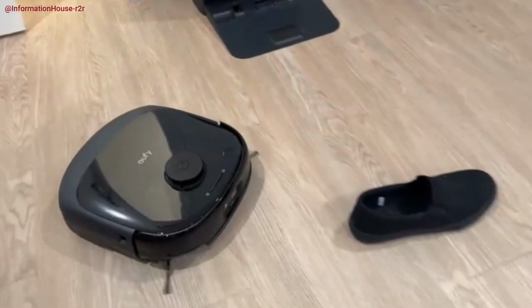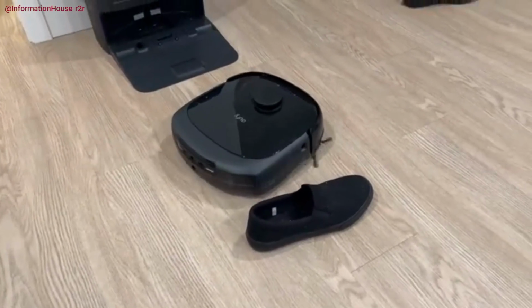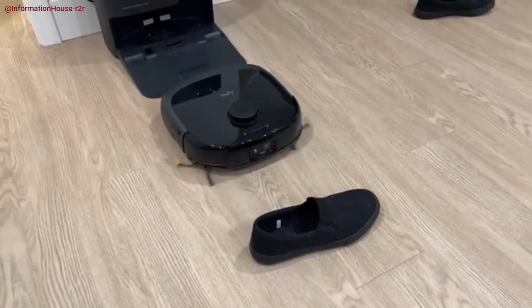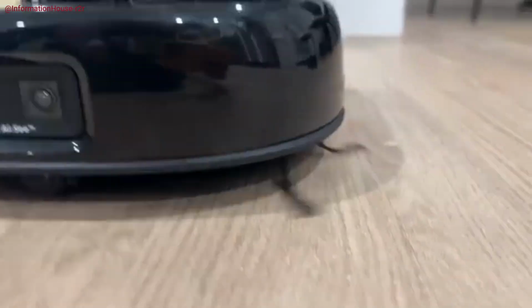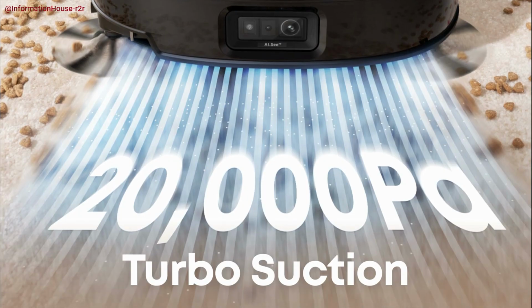With 20,000 Pa turbo suction, it effortlessly removes stubborn dust and hair from carpets and floors. The duo spiral anti-tangle brushes prevent hair and fur from wrapping around the brush, reducing clogs and manual cleaning. Enjoy 100% edge coverage with the Corner Rover arm, designed to clean walls and corners thoroughly, ideal for pet owners.